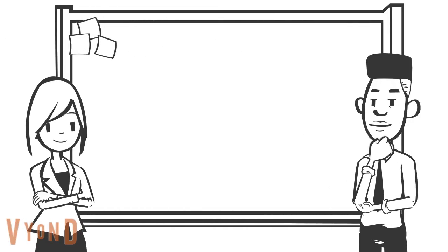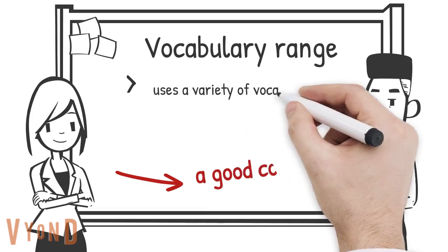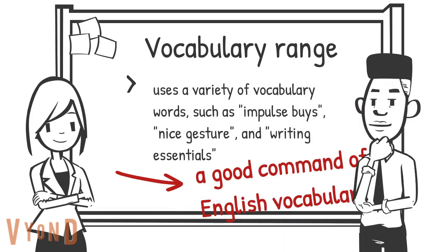Vocabulary range. The candidate uses a variety of vocabulary words, such as impulse buys, nice gesture, and writing essentials. This demonstrates a good command of English vocabulary.